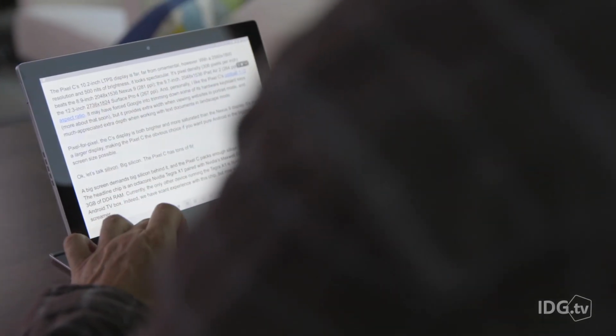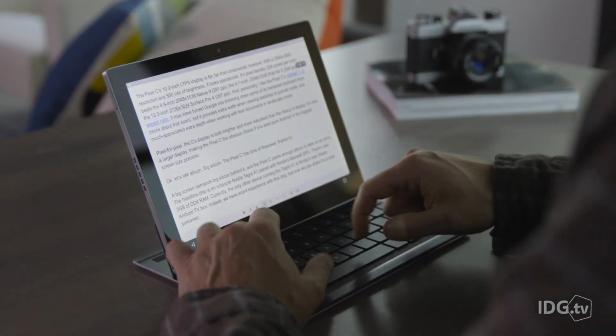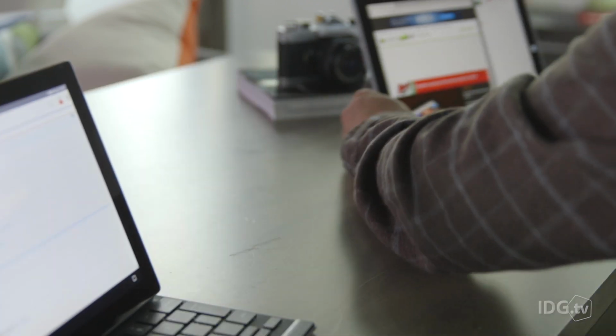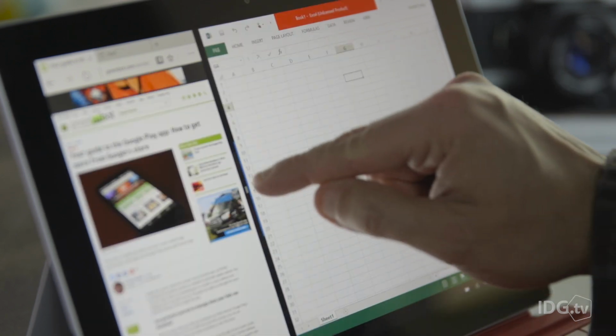So what then exactly are my gripes? Well, here's the deal. The keyboard positions the Pixel C decisively as a productivity tablet, but Google's software experience doesn't complete its end of the promise. Most glaringly, Android still doesn't have a multi-window mode that lets you see 2 apps at the same time. This is essential for multitasking, and Microsoft, Apple, and even Samsung have already nailed this trick for their productivity tablets.